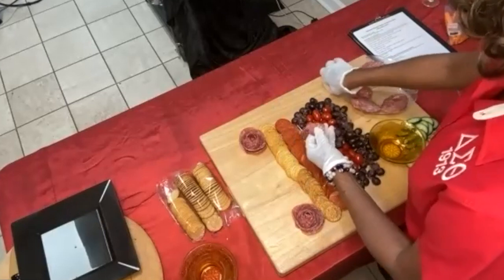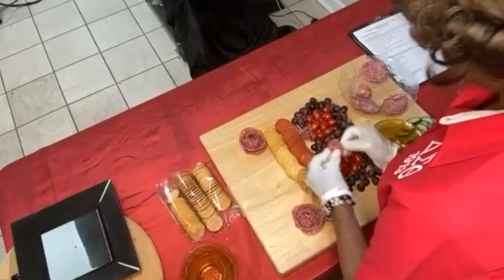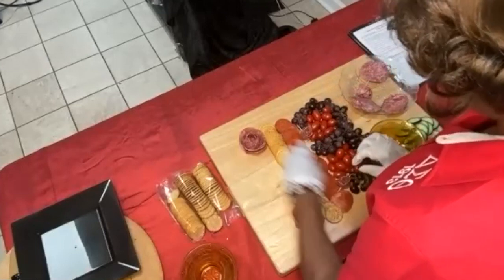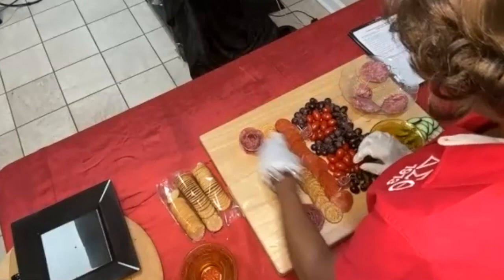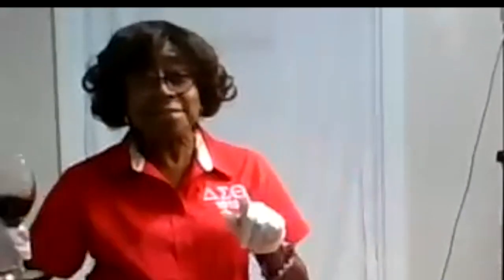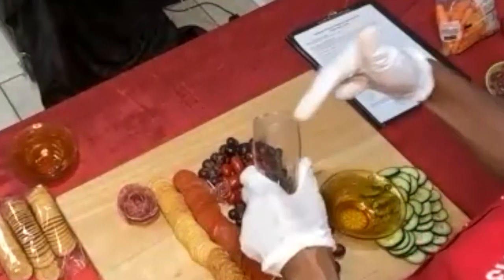And then spear it with a toothpick. Okay. Tonight, Monique and Barbara are going to help me make these roses. And if you'd each get a wine glass. Not to drink. You need 2 glasses when you're doing charcuterie. One for your wine and one to work with. And the smaller the glass, the better.